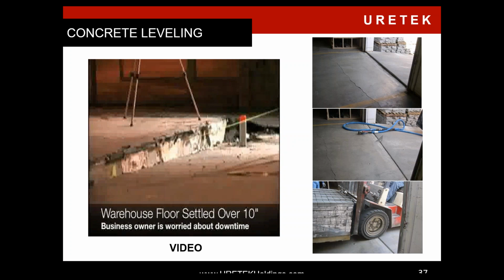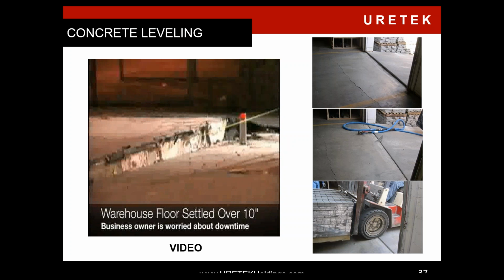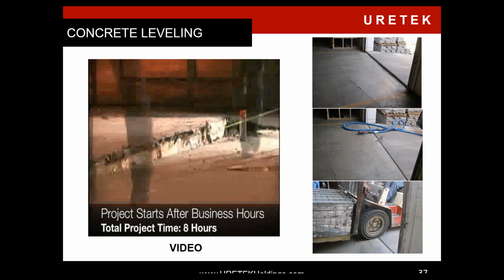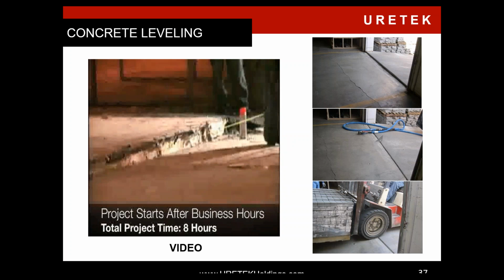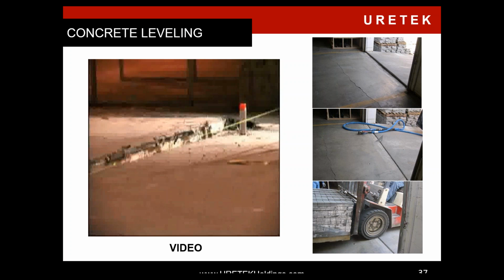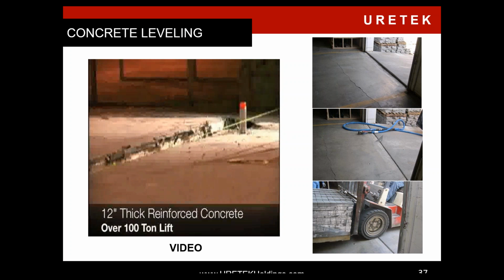This is a quick time-lapse video showing a warehouse floor lift. It's a 10-inch lift, about a 12-inch slab, and what equated to an approximate 100-ton lift. The work was completed after hours. There was no downtime for the warehouse.